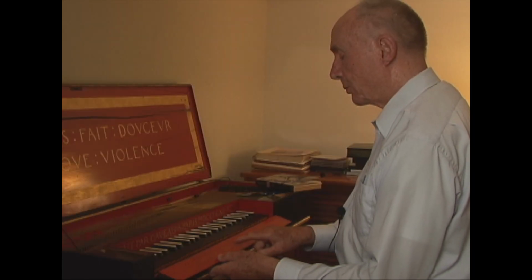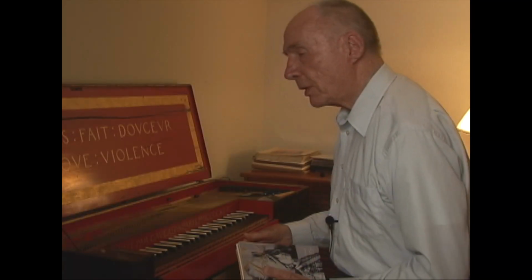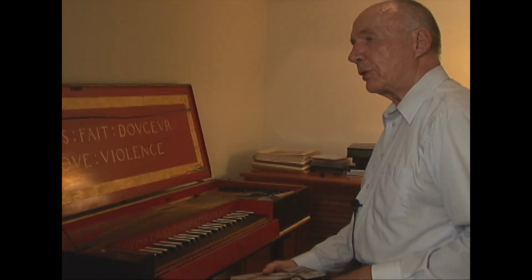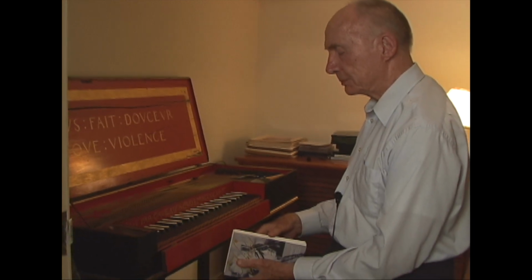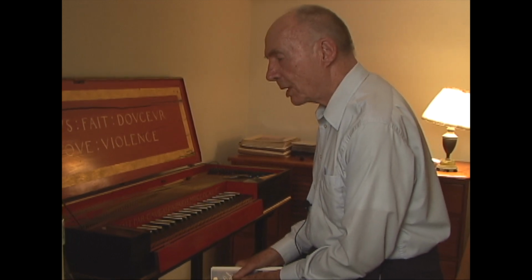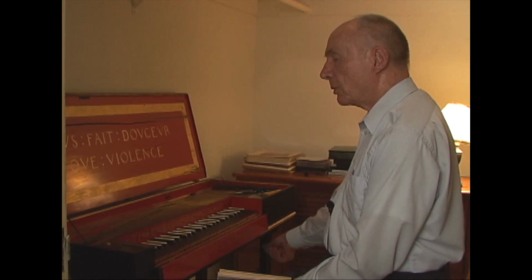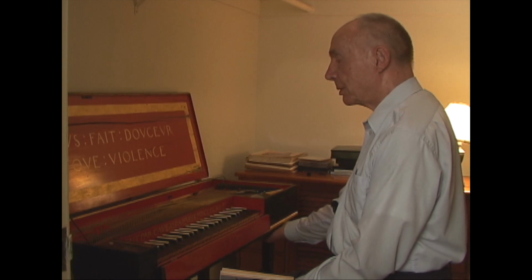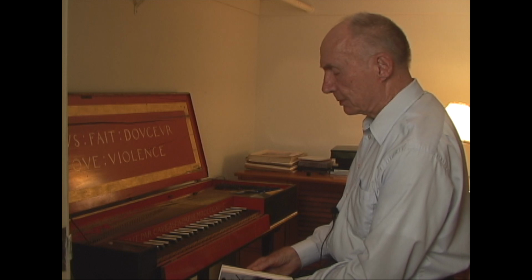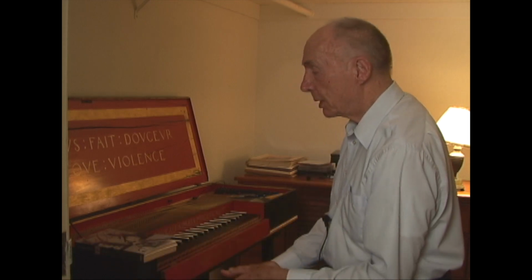Okay, Violet Gordon Woodhouse. What a character. After I'd found this instrument, it was floating around Los Angeles, and an eccentric young guy had bought it. I don't know where he found it, but he had been doing all sorts of things to it to make it louder. He'd put heavier strings on it. He had carved out a hole in the bottom of the plank here. And it's true, he'd gotten quite a bit more volume out of it, but it didn't sound like the clavichord which it was.